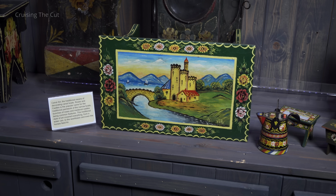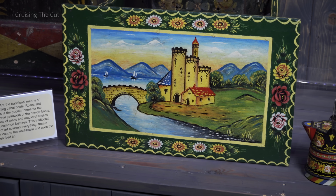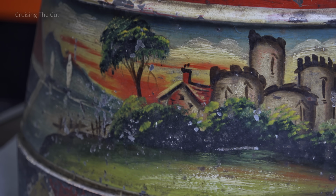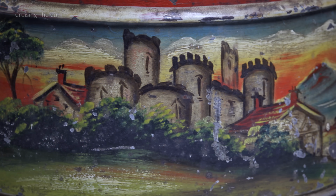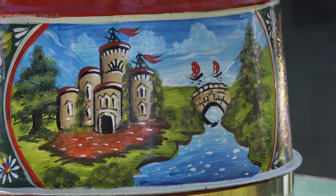Apart from roses, the other classic element of canal art is medieval castles, as shown on the top of this stool. But why roses and castles? How are they significant to canal boats? Unfortunately, I can't tell you, and neither can anyone else for sure. There is lots of sort of bad history about why we have roses and castles. Nobody really knows why it's there.